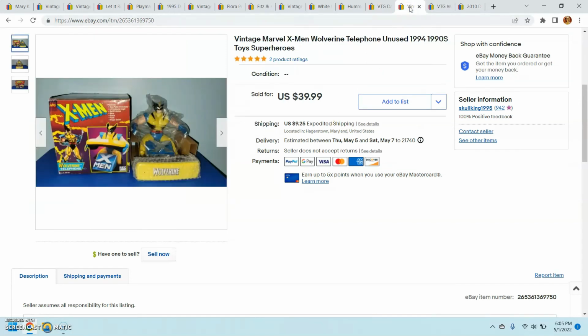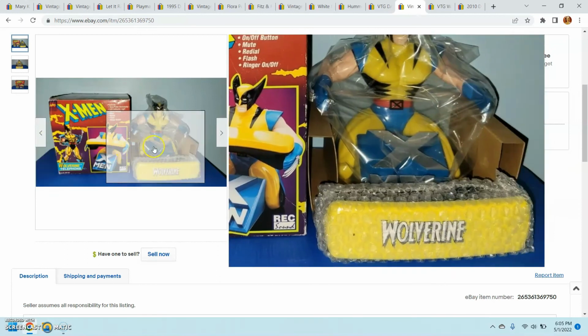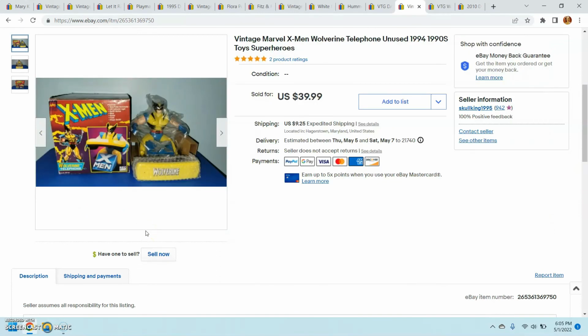Now, this item, I will say, was probably not my greatest investment. I did buy two of these at the Black Rose of Chambersburg. I believe with my 20% discount that I received, I paid about $23.95 for it, and I was able to sell it for full asking price of $39.99. So that's like a $17 profit, which is still not bad, don't get me wrong.